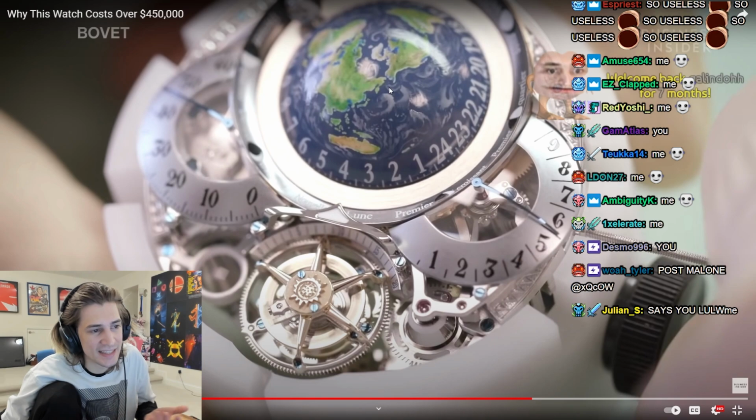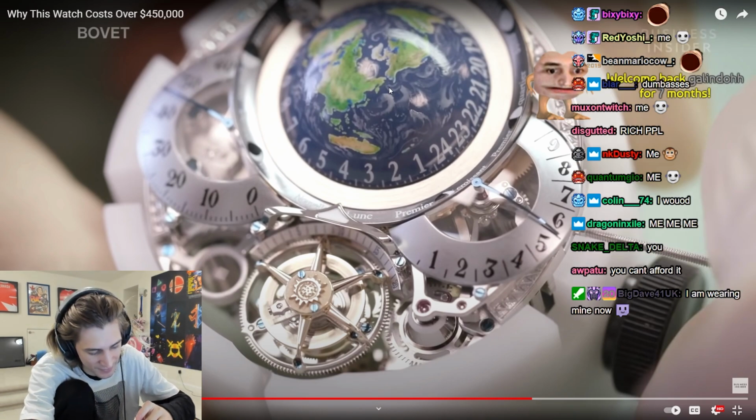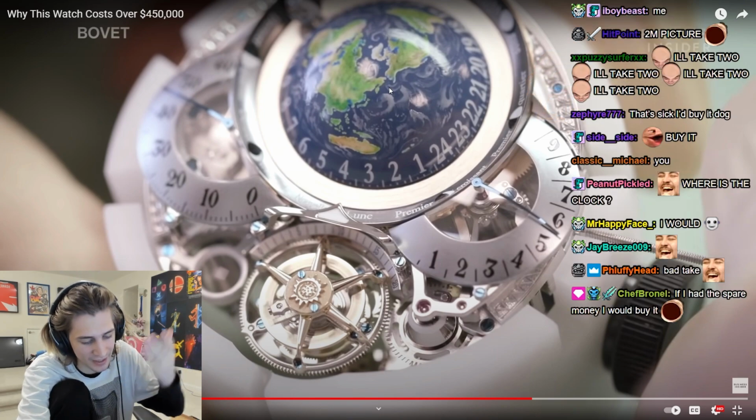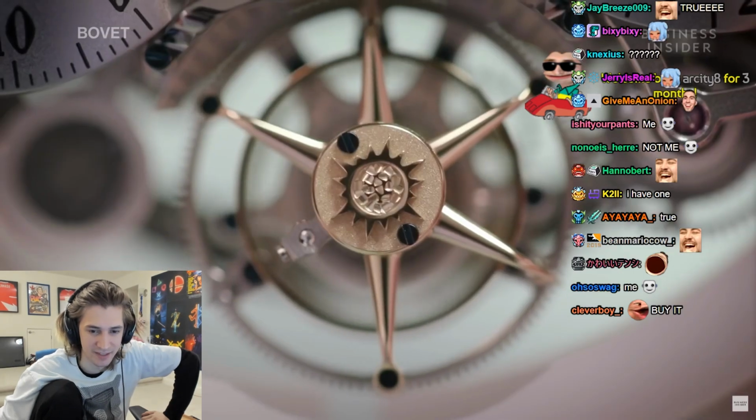It's a picture. It's like buying an Apple Watch, taking the digitizer out of it and putting a fucking piece of paper inside, man. That's static.